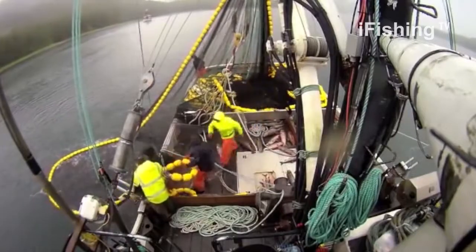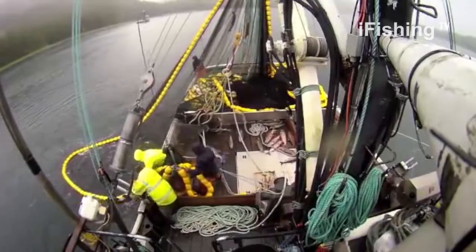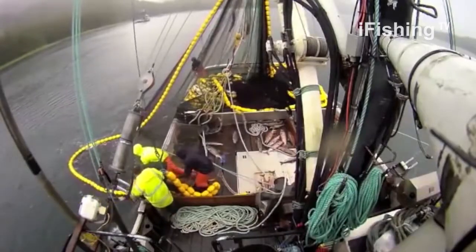As you can see here, we have to pull in our corks. You can see they are getting very heavy and the fish are all built up against them, and we are actually very close to losing a large amount of our set.